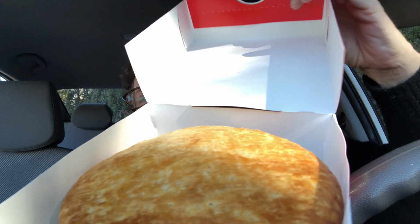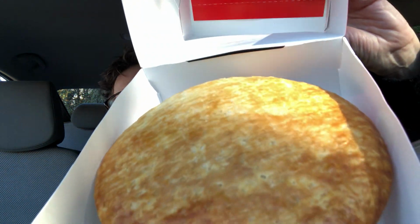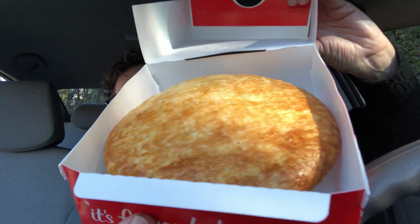Anyway, okay, let's take a look at this, all right? I'll let you look first. Oh, Kentucky Fried Chicken. Look at that. Now that's a pretty sight. I tell you, look at how big this is. This looks bigger than I remember a friend having it before years ago. It looks huge.